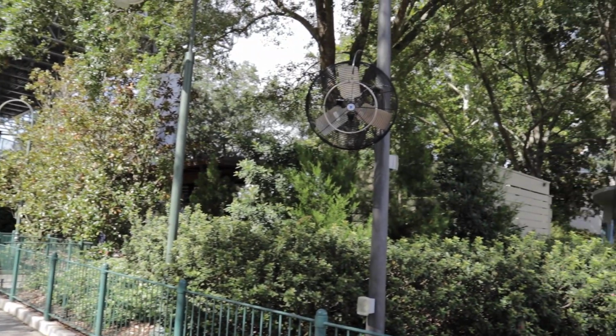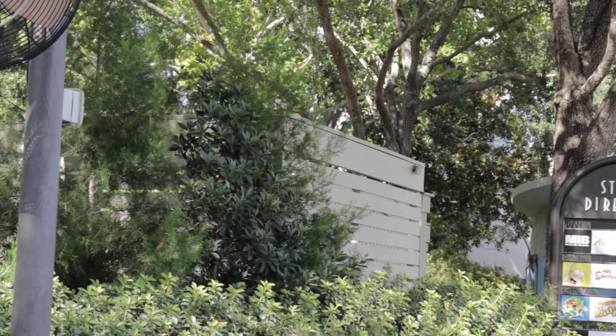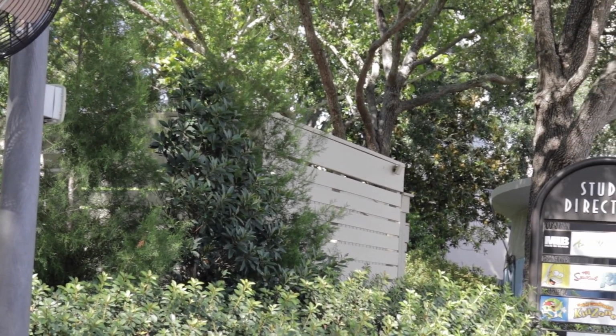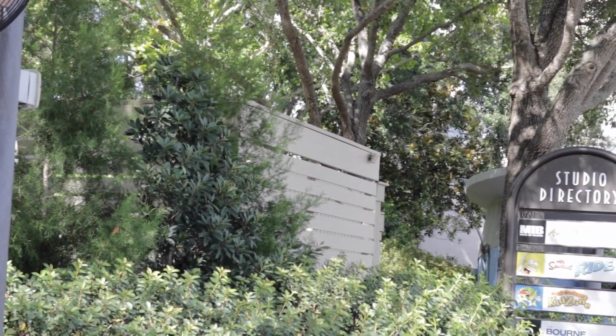And then also in between the stadium and Men in Black, this used to be an entrance to a Halloween Horror Nights house, but I don't know if that is an entrance this year. This might be what was replaced by the Fast and Furious house.